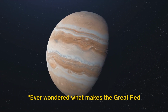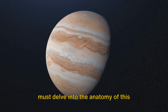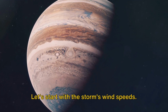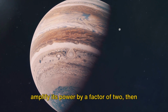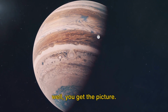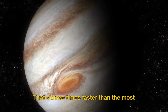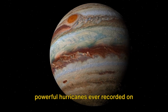Ever wondered what makes the Great Red Spot, well, so great? To answer that, we must delve into the anatomy of this fascinating storm, a storm unlike any we've ever seen on our home planet. Let's start with the storm's wind speeds. Imagine a hurricane on Earth, then amplify its power by a factor of 2, then 3, then, well, you get the picture. The Great Red Spot's winds are fierce, reaching speeds of up to 300 miles per hour. That's 3 times faster than the most powerful hurricanes ever recorded on Earth.